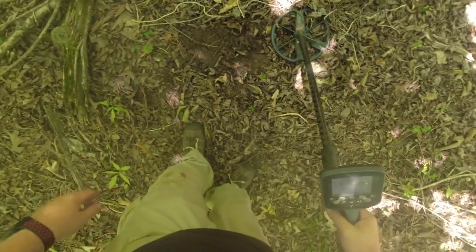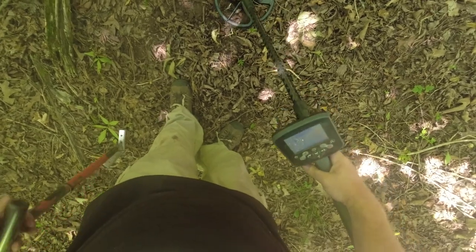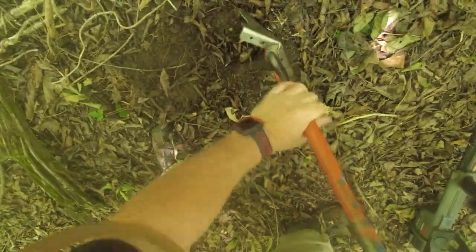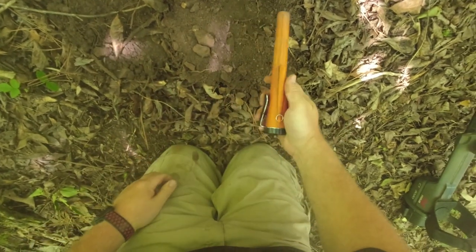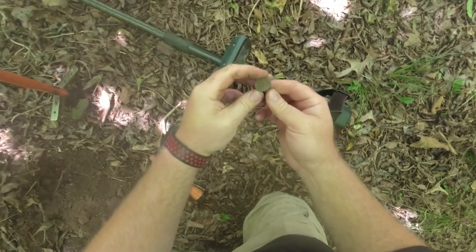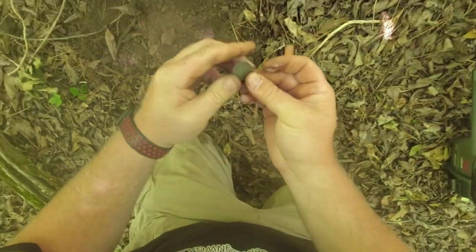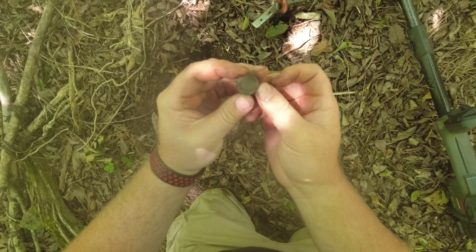Thought this might be a .22 casing, but I'm still getting a good signal after I've opened up the hole, so I don't think it's anything small. This could be a nickel. It is a nickel, I believe. Let's see, is it an old one? Yeah, that's going to be a V nickel, pretty sure.